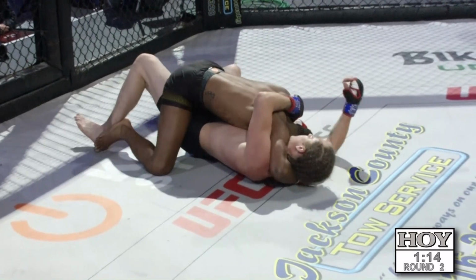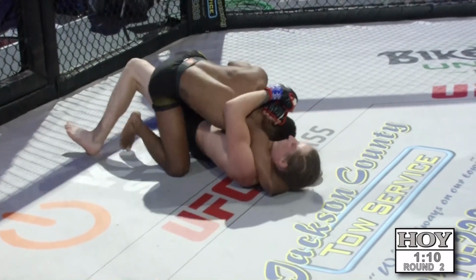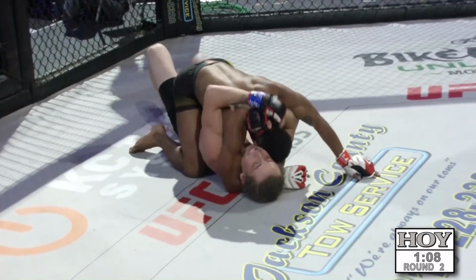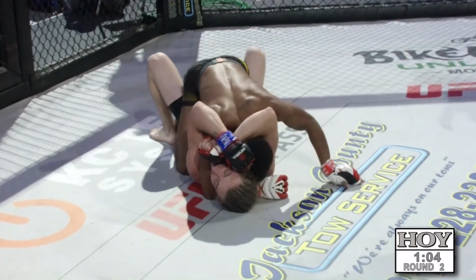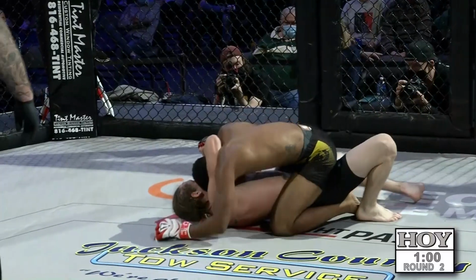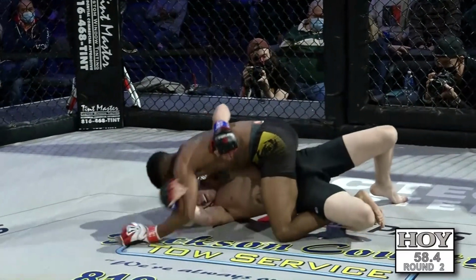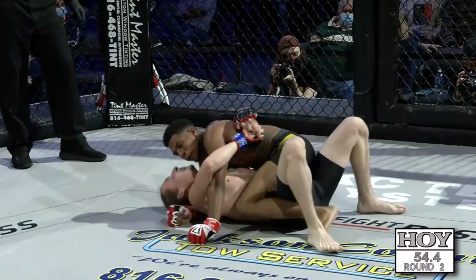I love how Robbins is putting his hand right behind Pennock's head. That is controlling the posture so he can't bridge up and get his hips back out. Pennock needs to open his hands up and kind of move. You can't hang on the whole time. He's trying to go for that same sweep he's been doing, but Robbins is adapting in this round. He's learning, he's understanding what Pennock is going for.